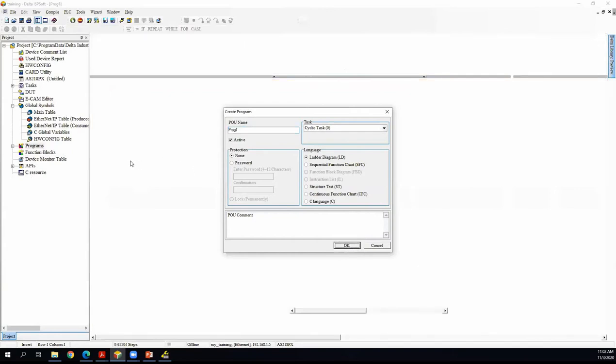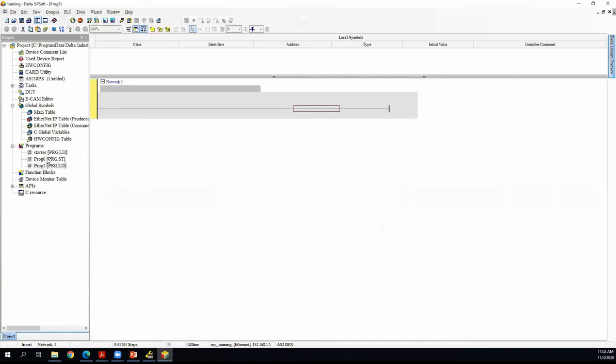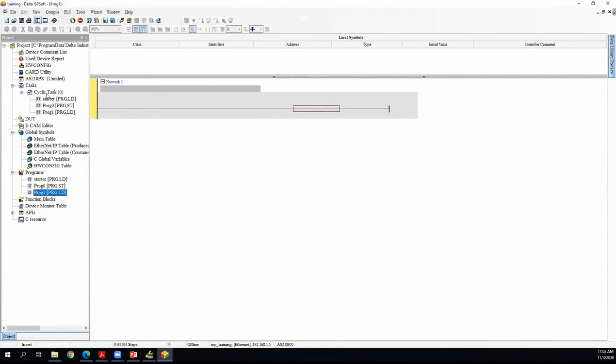So yeah, here I have 3 tasks, 3 programs: starter, 0 and 1. The execution time for each program is defined inside the task over here. All defined inside the cyclic task 0, the highest priority. So first these 3 will be executed. Inside this task, first starter, then program 0, program 1.